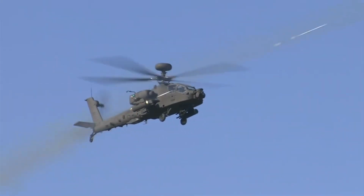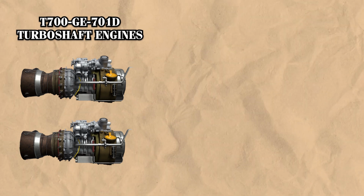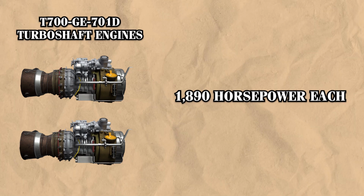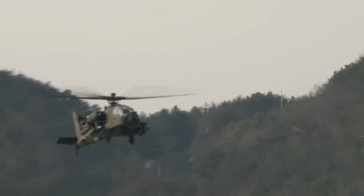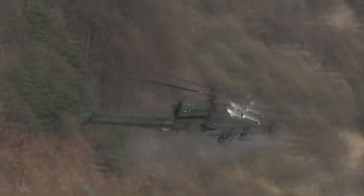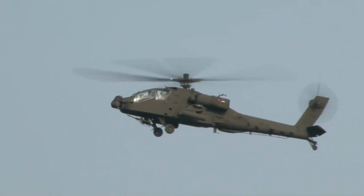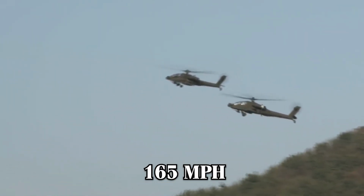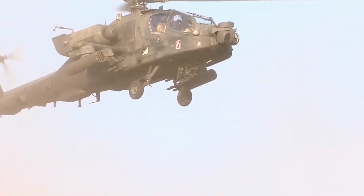The most recent variant, the Guardian, is powered by two General Electric T700-GE-701D turboshaft engines, which generate 1,890 horsepower each. These engines drive the four-bladed main rotor, which not only provides the helicopter with the power to lift heavy loads, but also grants it exceptional stability and control during flight. This combination of power and rotor design allows the Apache to achieve a top speed of around 165 miles per hour, with excellent maneuverability that enables it to navigate complex terrains.